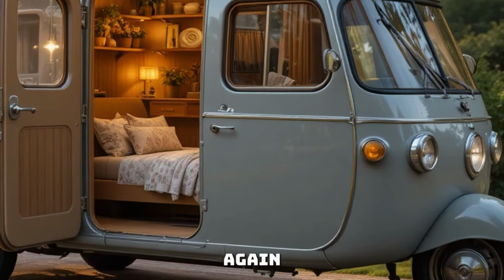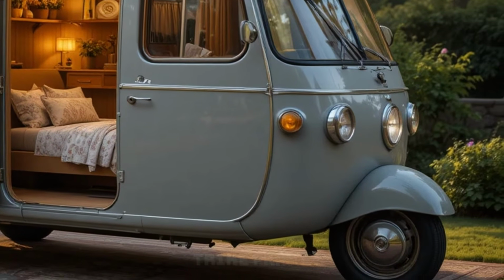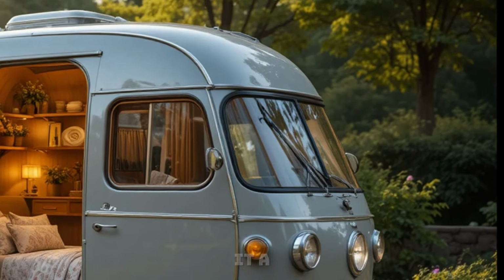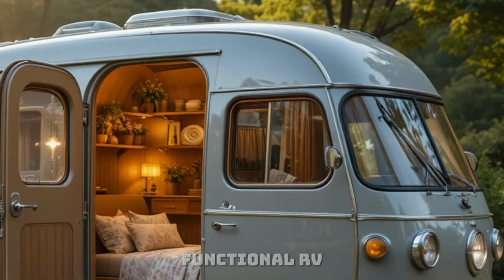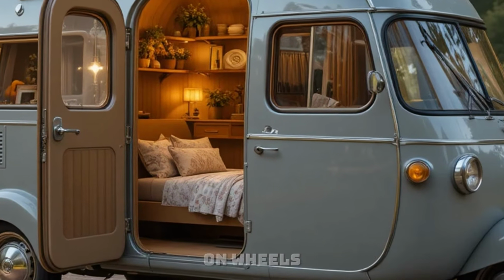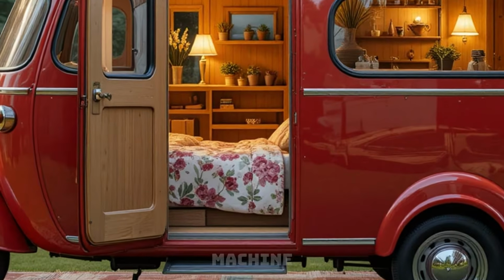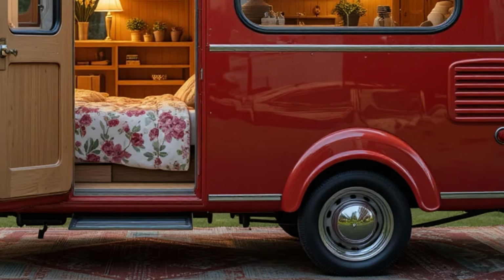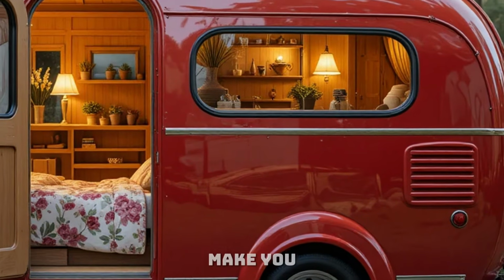same way again. Picture this: a classic three-wheel trike frame, shiny chrome handlebars, retro fenders, and behind it, a tiny, fully functional RV cabin. Not a tent, not a box, but a miniature home on wheels. It's like stepping into a time machine built by someone who dreams in creativity. And the best part? Every inch of this build is designed to make you smile.